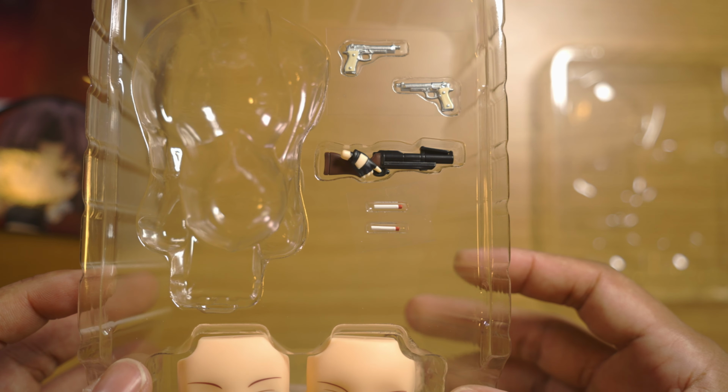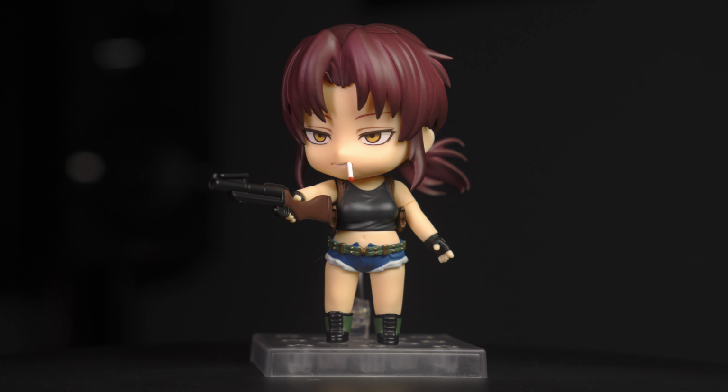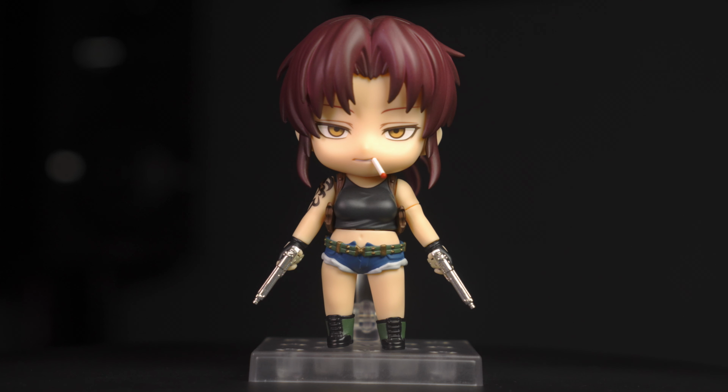Now, in terms of her accessories, we of course have her 2 pistols, we have her grenade launcher, we again have a cigarette plus a backup cigarette just in case we lose it, and then we have just a bunch of arms that we can use to pose the Nendo in. And to be honest, I'm not sure which pose I'm going to go with here, because I really like both of these faceplates quite a bit, so it's definitely going to be kind of hard.